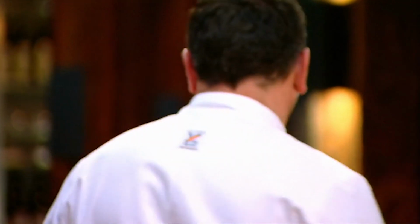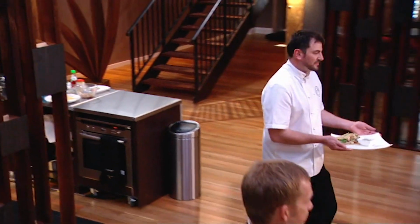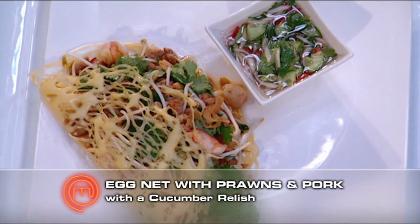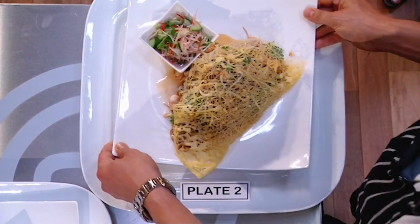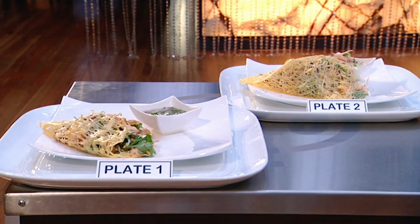Brent, why don't you bring your plate forward? Plate 1 is Brent's. Martin, your dish, please. Plate 2 is obviously Martin's dish. The judges will now taste your dishes one by one, and I'll give each of them a score out of 10.